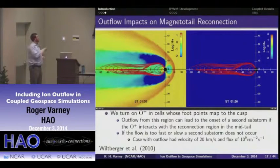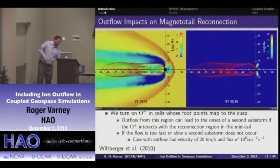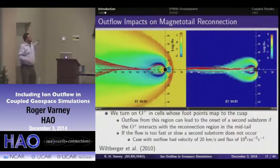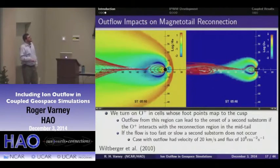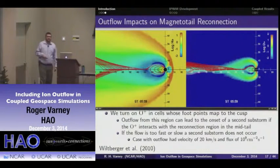And in both plots, the red lines are field line traces. And what you're going to see happen here, the outflow comes out, that's reconnection in the tail kicking off a substorm. But then in the multi-fluid case, you see a second substorm kicking off, which was not observed in the original simulation. And this second substorm is not observed all the time. It's only if the outflow actually makes it into kind of the right portion of the tail where it can affect the reconnection dynamics back there.